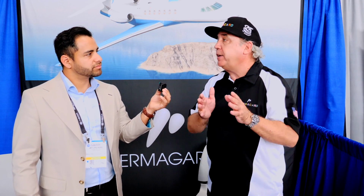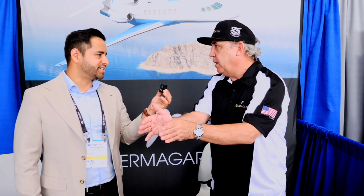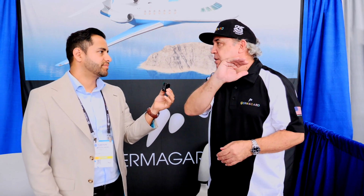So the Permagard, how often do you have to reapply it? The Permagard is applied once. That's what we call the initial application. Oh, okay. And then you do your service treatment intervals. Right. And it's a lot cheaper, a lot quicker, and it maintains the gloss readings extremely high.